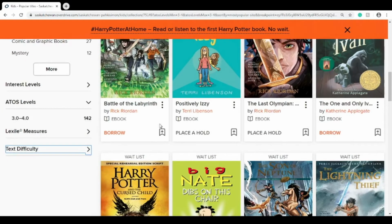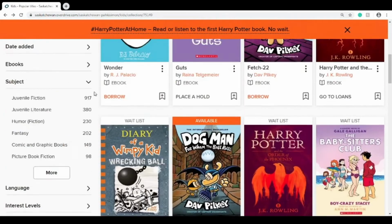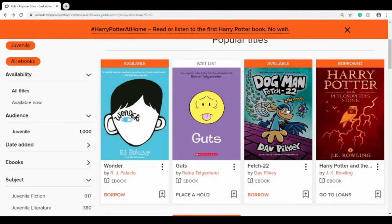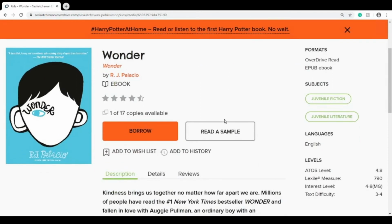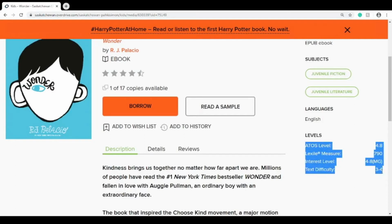So now we're going to go back to our popular titles and try to find a title to borrow. We can click on a book here and scroll down, and you'll see on the right hand side, those are all our levels and measures that we just covered in our filters section. So as you can see here, there's a level of 4.8, a Lexile measure of 790, interest level of 4 to 8, and MG stands for middle grades. So that'll give you a better understanding of this book.